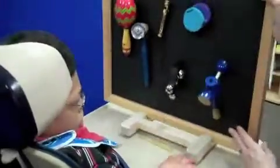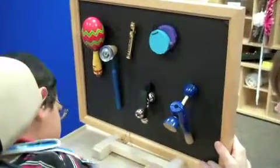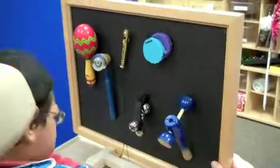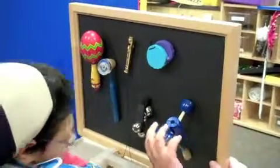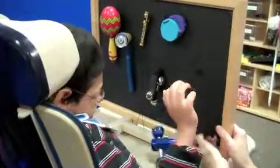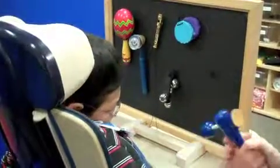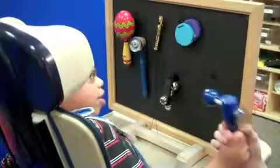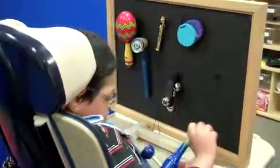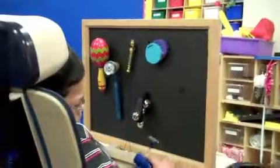Good. Hold it. Hold. Okay, Brandon. We're going to talk about musical instruments now. These are our musical instruments. Can you grab one off the board? Hold it. Nice holding. Good holding.